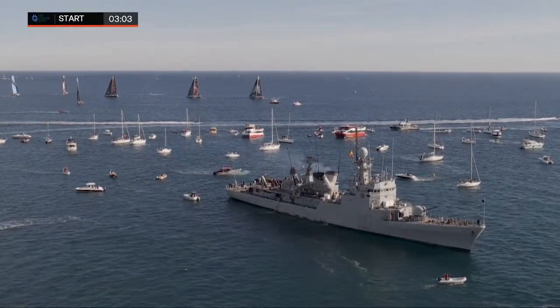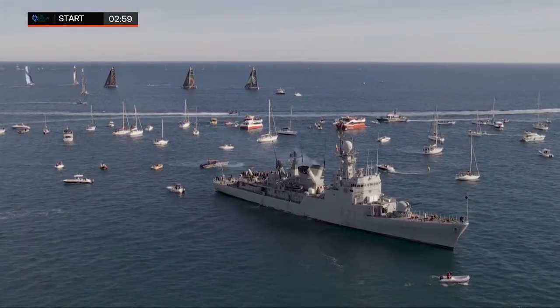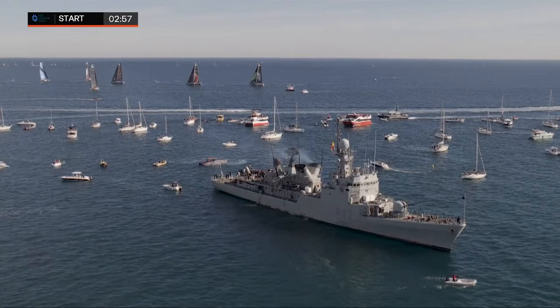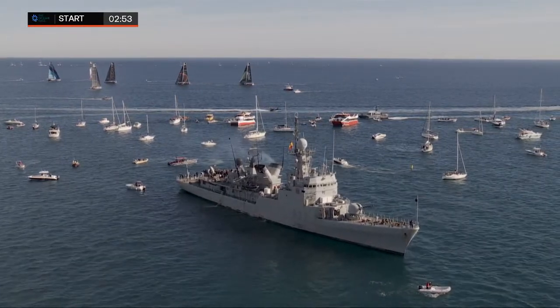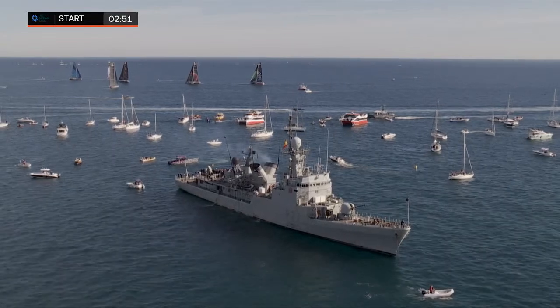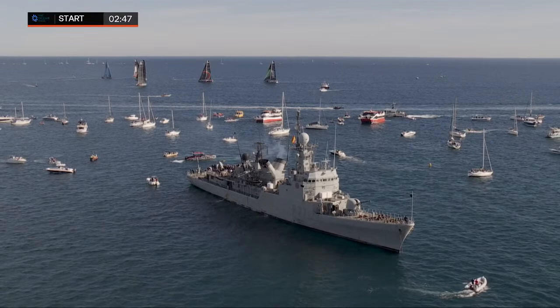There is the view of the racetrack and the starting area, and the clock has already started. The starting signal with Infanta Cristina, the enormous ship you can see there, setting these VO65s off in style.